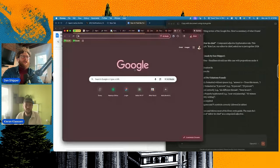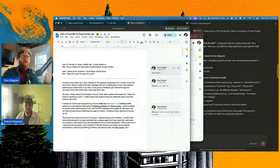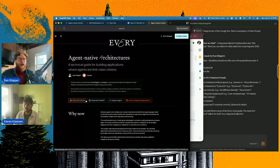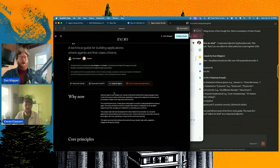Speaking of which, this is a way to think about building an AI. We have a guide up on Every about agent native architectures. If you're a developer, this is going to be really good for you. It's also totally good if you're a non-developer. You just click read with Claude or read with ChatGPT, and it will tell you about what this is. It boils down a lot of principles that we've intuited from the way that Anthropic builds Claude Code and now Claude Cowork, and turns it into a really easy guide to think about how you build software in this era where agents are at the core of software, instead of software being this deterministic thing built with deterministic code, with rules laid out beforehand by a programmer.